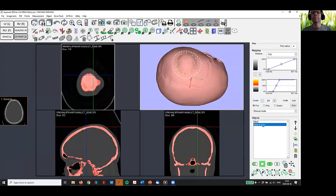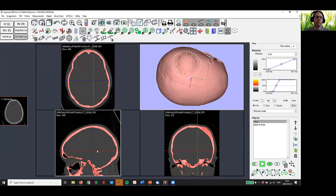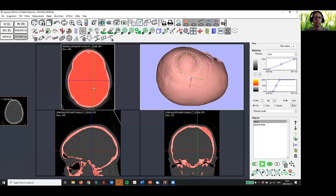Okay, now I want to create this filled skull. So I go back to the original one. And I want to explain to you later why I want to fill it. I switch to transversal view and set fill in 2D, and then I can fill in 3D. So we can see I got the filled skull. That I should not have done on that one, sorry.